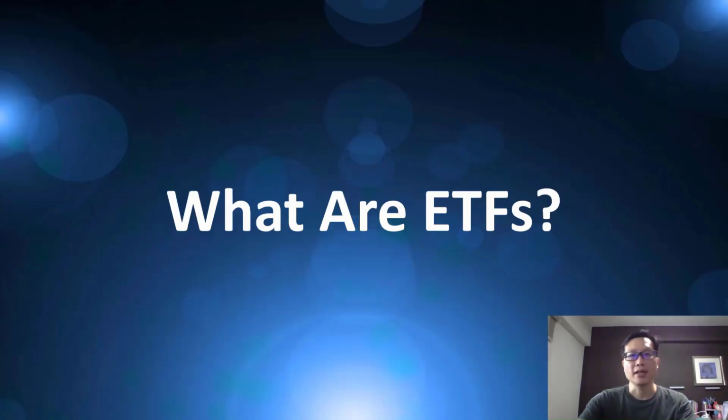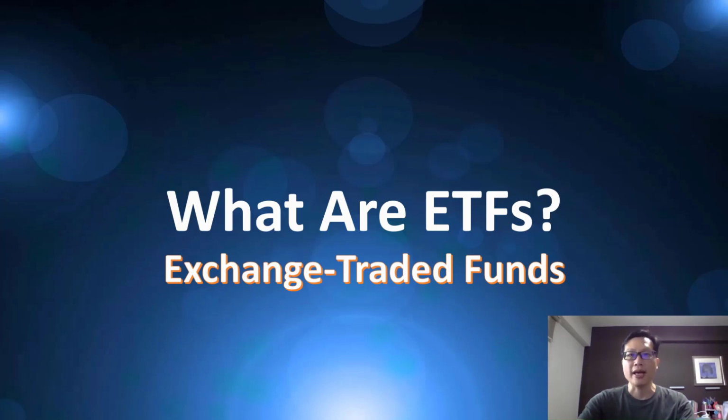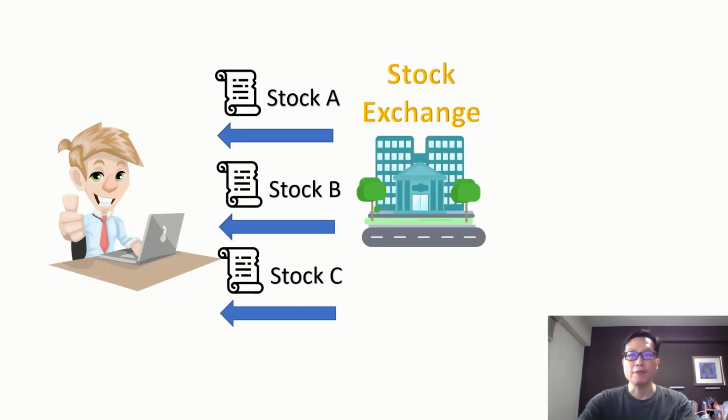So what are ETFs? Now, ETF is an acronym for Exchange Traded Funds, and it literally means funds that can be traded on an exchange. Before ETFs came along, most retail investors are only able to buy stocks from a stock exchange. In order to diversify, an investor has to buy different individual stocks for his portfolio. Hence, a certain minimum capital is required before enough diversification can be achieved. This is both expensive and inefficient.